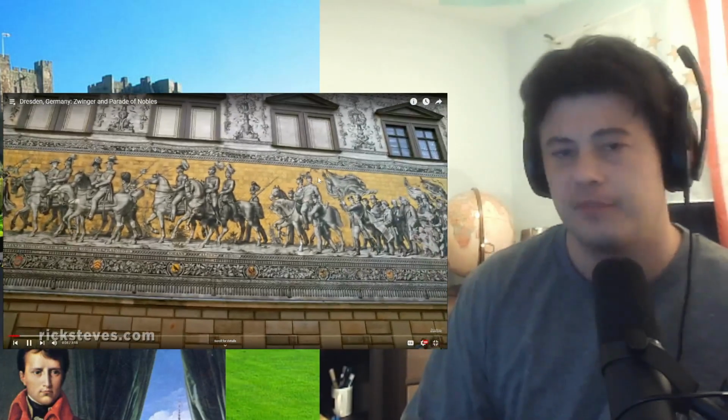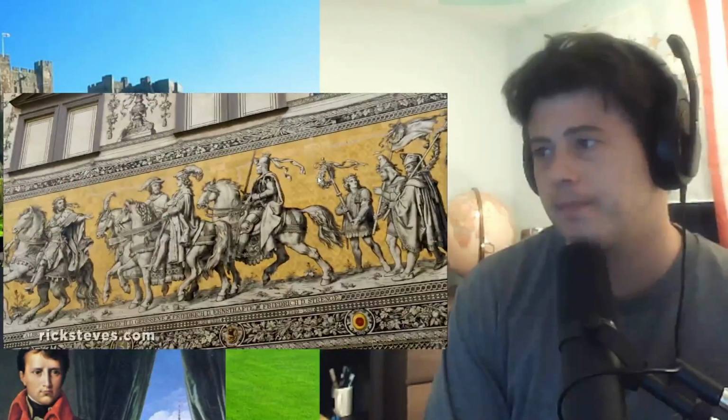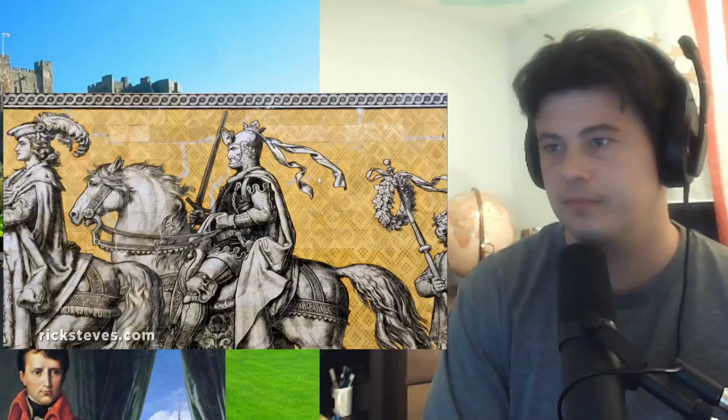Painted on 24,000 standard tiles of local porcelain. It was built to soothe the pride of Saxony after it was incorporated into the newly formed country of Germany in the 1870s. It celebrates Dresden's Saxon heritage and its Wettin family dynasty. The artist carefully studied armor and clothing, accurately tracing the evolution of weaponry and fashions through the centuries.